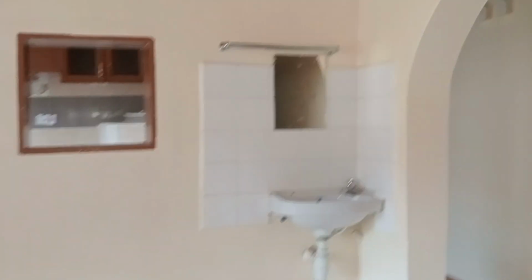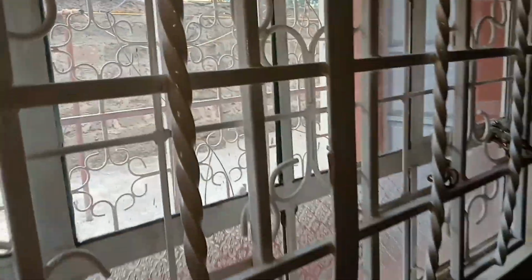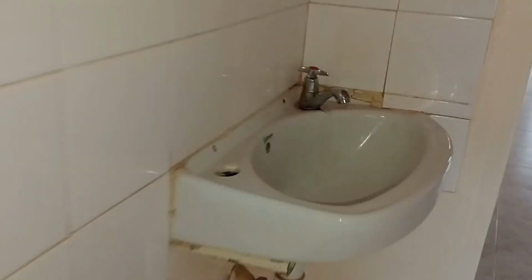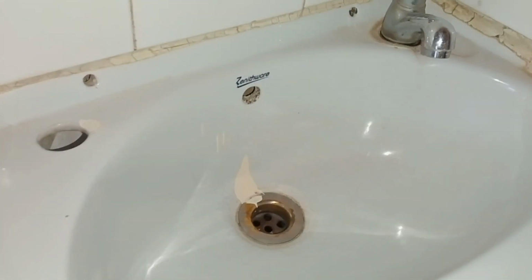So yeah, this is the dining area. So we have this dining area here, which is also very spacious. So next to this dining area here is the kitchen. So from the dining, you can see through the kitchen. We also have this sink over here. When you guys want to eat, you just wash your hands over here.